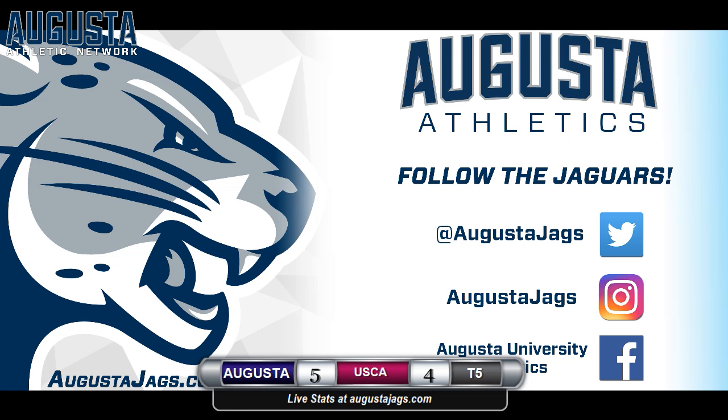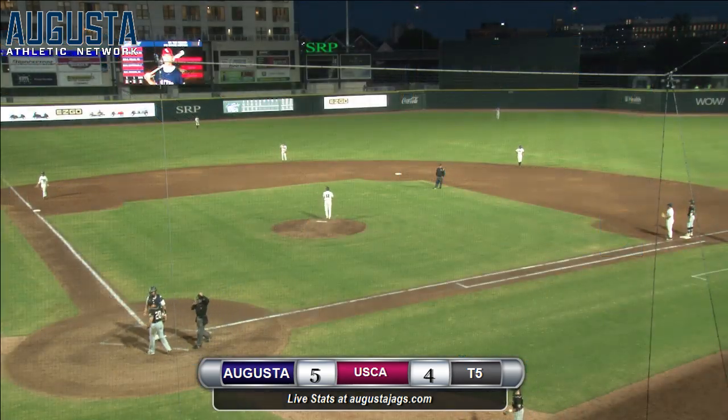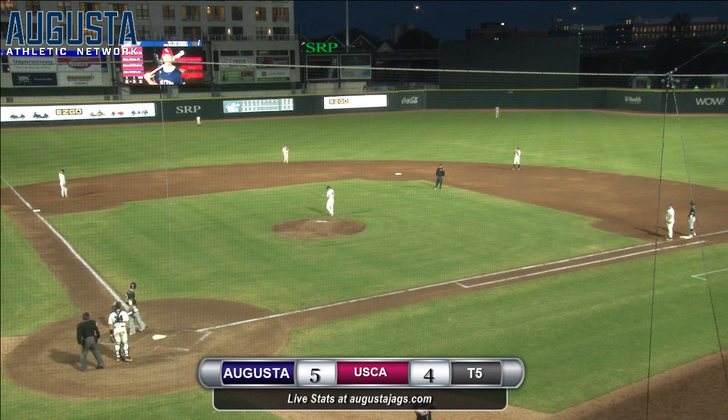Once again, I'm Robert Ambrose, and to catch you back up, the Jaguars scored 5 runs in the bottom of the second inning to go up 5-1. They gave up a run in the fourth and now 2 so far here in the fifth with just 2 outs in this inning. They do, however, still have a 1-run lead and are trying to get out of this inning with this 1-run lead.